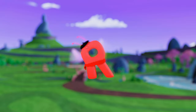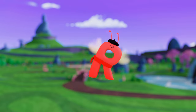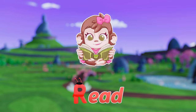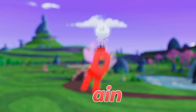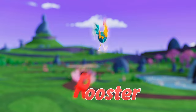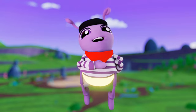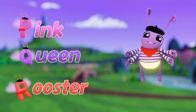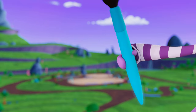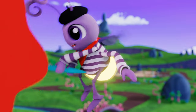R, ruff, ruff, ruff, red. R, ruff, ruff, ruff, read. R, ruff, ruff, ruff, rain. R, ruff, ruff, ruff, rooster. Painting by letters will help you learn words. When you hold the paintbrush, you paint your own world.